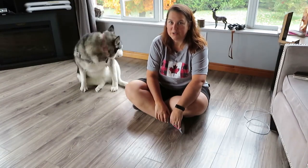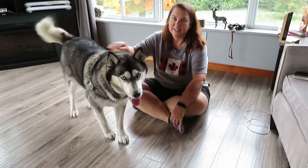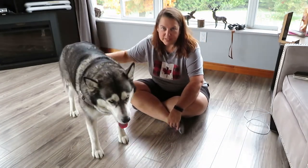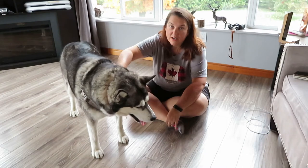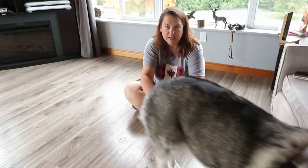Okay, so this is our new rescue dog, Jade. She's cleaning herself. We just got her a few months ago, almost 2 months ago. She's 4 years old, from Mexico. And what else can I say? Basically, we got her from a foster family who had her for 2 months as well.